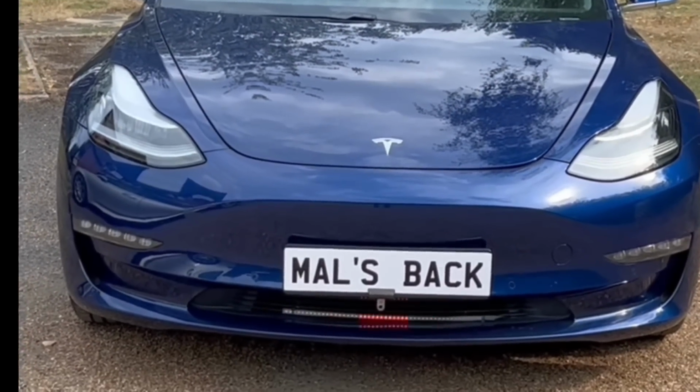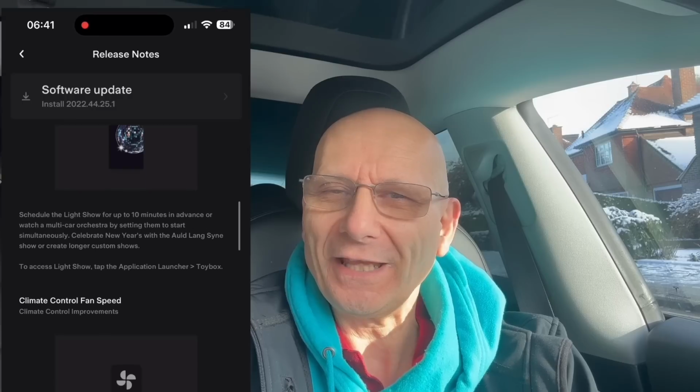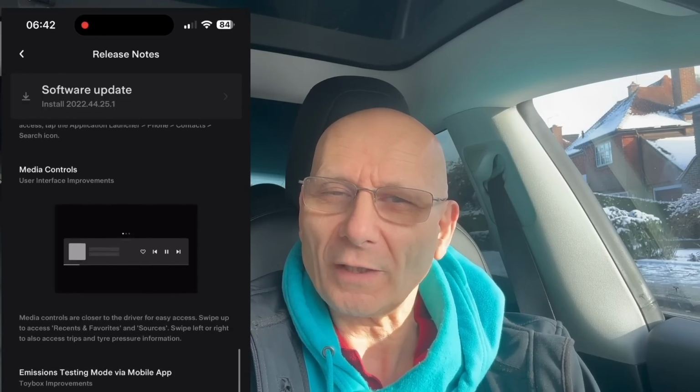Now, firstly, if you have the new app, basically you can look at all the release notes before you even upload your software. So you could actually see it all like this, and you can go through it, and you can just see everything. It's the first time that all the release notes were identical to what you got on the screen. Last time and a few other times before, you weren't getting everything on there, you were only getting partial, but this one you're getting everything. So let's go and break it down.